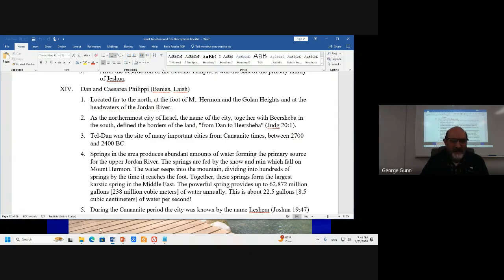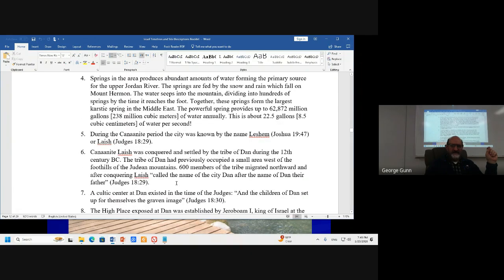Okay. Northernmost city in Israel, the name of the city together with Beersheba in the south defined the borders of the land from Dan to Beersheba. And there's this one reference, Judges 20, verse 1, Dan to Beersheba. Tel Dan was the site of many important cities from Canaanite times between 2700 to 2400 BC. So again, just like so many places, you've got many layers of civilization. Springs in the area produce abundant amounts of water, forming a primary source for the upper Jordan. Talked about that. I'm going to skip over that.